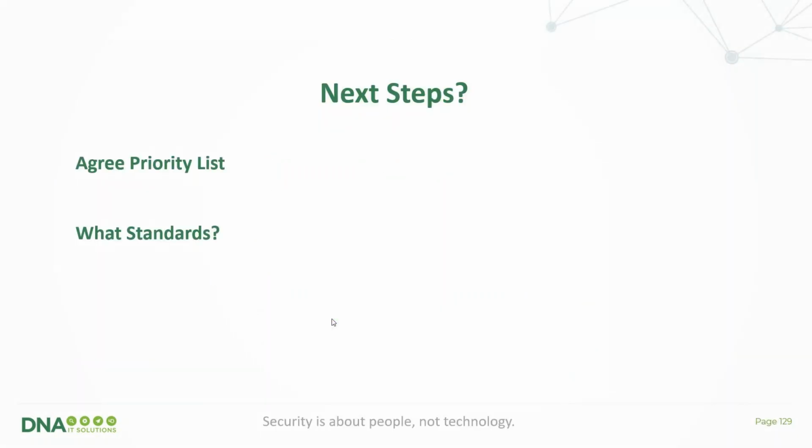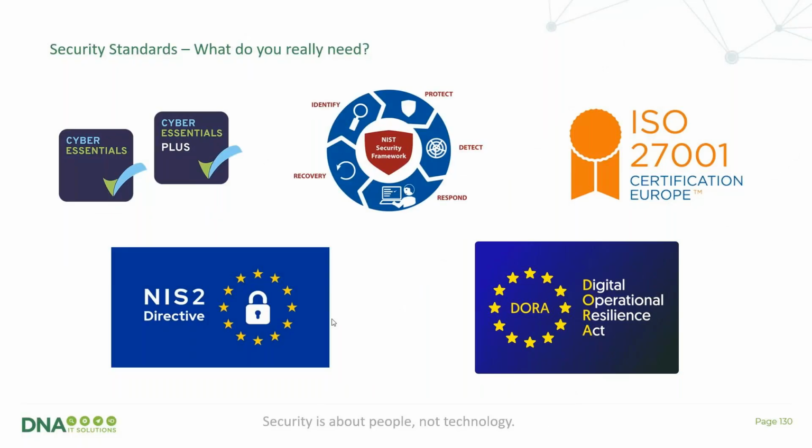Where does this leave us? Where do we go next? So DNA is talking to everybody at the moment, and as you know, we've always used the NIST security framework as the gold standard template for what we build our services from, ISO 27001, which we live with ourselves, and Cyber Essentials, which we have been getting a lot of clients onto over the last couple of years.